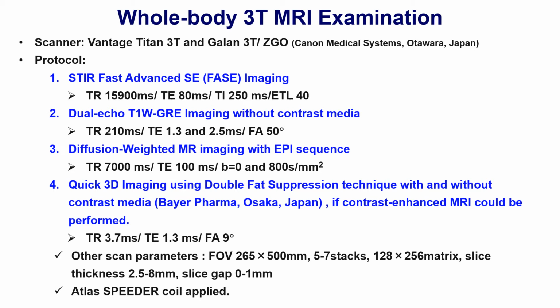All 3D MRI were obtained by two 3D MRI systems with STIR fast advanced spin echo sequence, dual echo T1 gradient echo imaging without contrast media, diffusion-weighted MRI with EPI sequence, and quick 3D using double fat suppression technique with and without contrast media if contrast-enhanced MRI could be performed. Details of the scan parameters are shown in the slide.